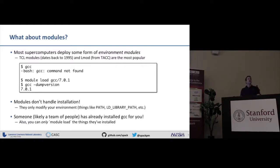And I think a lot of cluster users don't realize this, that there's actually, in general, at HPC sites, a team of people, or one very tired person who went and installed all the things that sit underneath your modules. And the fact that you can just type module load GCC at some version, well, someone had to build that, and someone had to make sure it was installed and to make sure it worked. And that was all manual.